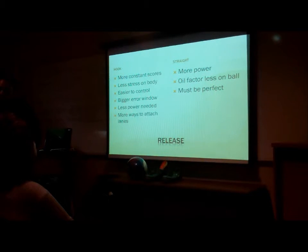So when we start speaking about a release, we go to the pros and cons of hook or straight. Myself, I'm a hook bowler. With hooking the ball, you get more consistent scores. You know where your ball's going to go. Even when you make mistakes, a hook ball will help. Hooking the ball will help the ball get back to the pocket if you make a mistake, which gives you a bigger error window. Hooking the ball, you need less power. You don't need to go up there and throw the ball 30 miles per hour and get a strike with a hook ball. And also, hooking the ball, there's more ways to attack the lane.